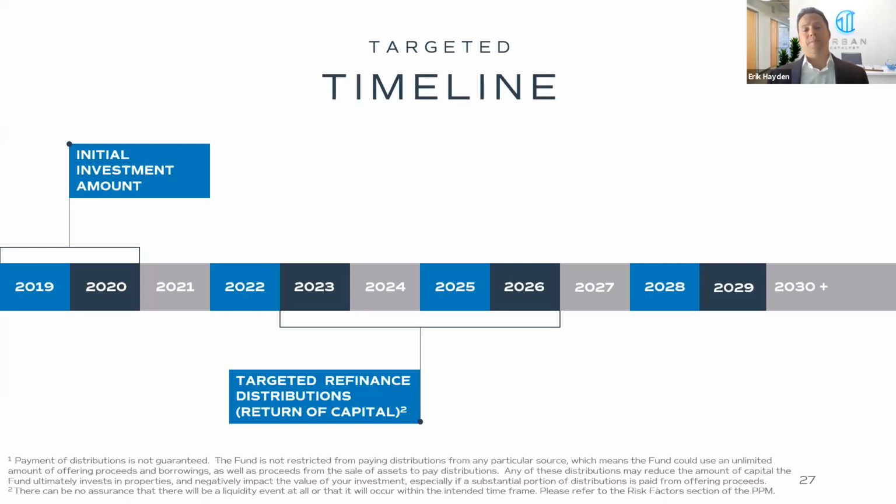Do you find that, sorry to interrupt you, do you find that that's particularly important given that these investors are going to need some liquidity in April 2027 to pay their deferred taxes? Jimmy, I'm glad you brought that up. That is a question that we get all the time: investors want to have some returns to pay their taxes in 2027.